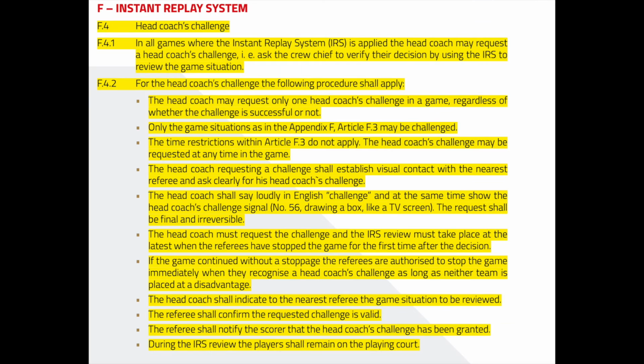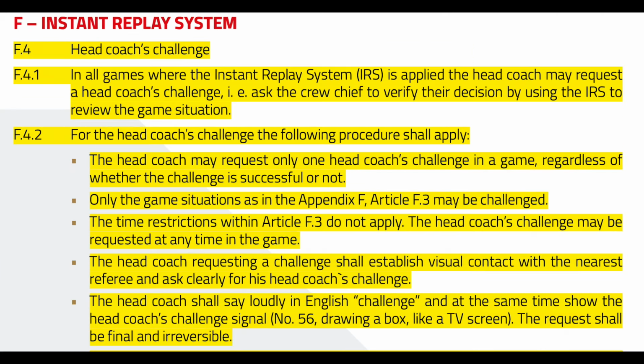So because they decided that a coach's challenge concept is a good addition to the IRS rule for better understanding, there's a lot of information as you can see here, and it has similarities to the NBA. So we're just going to break it up into little bits so that way it's easier to understand. So any game that has an IRS applied to it, the head coach can request their head coach challenge, which is, as we know, the crew chief verifying the decision by using the IRS in the game situation. The head coach can have one head coach challenge, regardless of it being successful or not. And it's only on game situations outlined in the appendix that can be challenged.